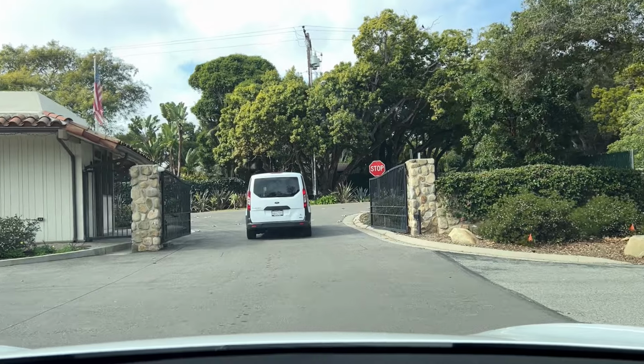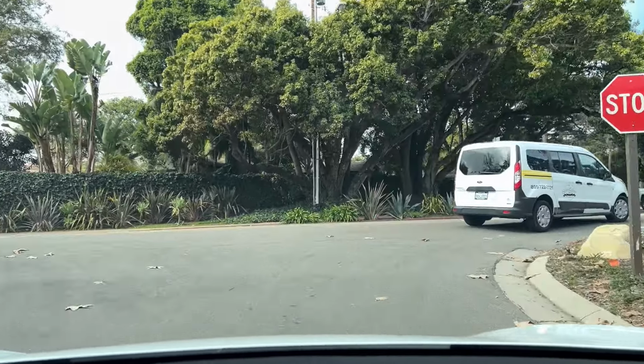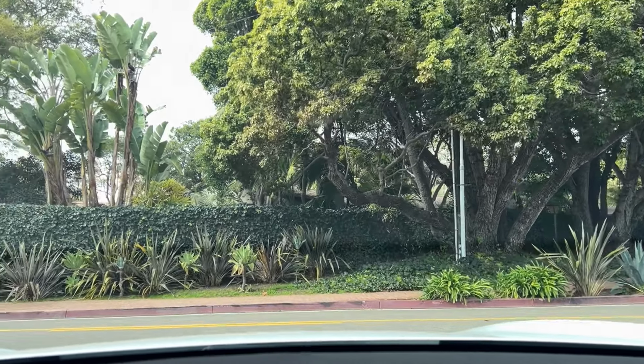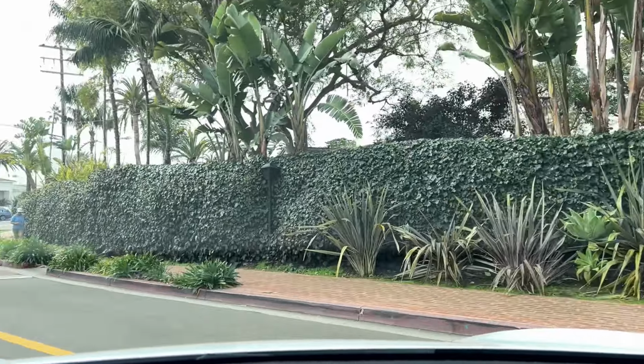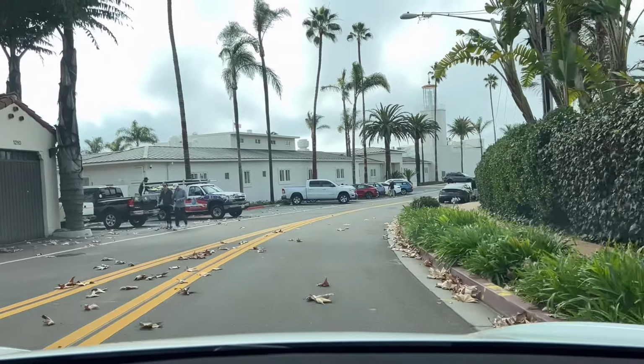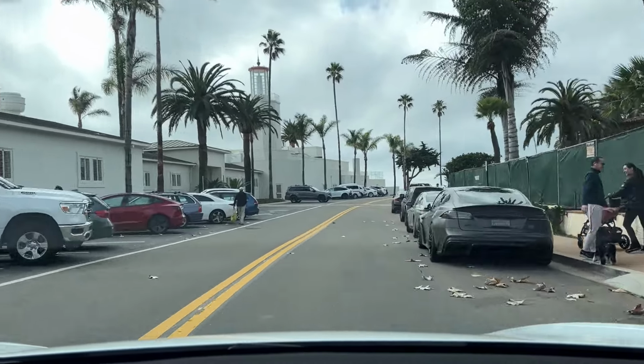And ultimately, the buyer sets the values in any market. The qualified buyers are who are setting the values. So clearly, you know, what this has to offer, maybe it's the single level, maybe it's the gated, maybe it's the ocean, is worth 1.1 million more. What do you think? Is it to you? Let me know in the comments here.